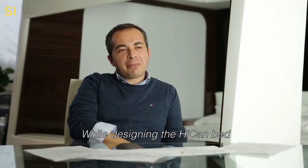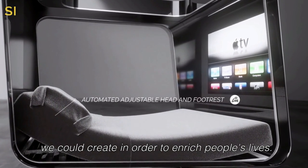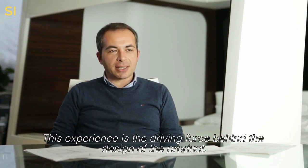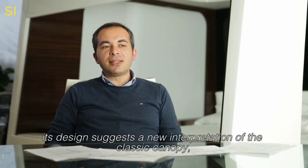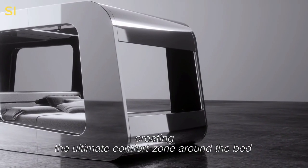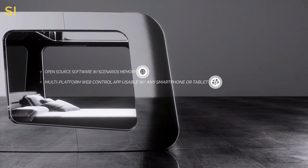While designing the ICANN bed, I was thinking about what kind of experience we could create in order to reach people's lives. This experience is the driving force behind the design of the product, and it comes to life thanks to technology. We named it ICANN because its design suggests a new interpretation of the classic canopy, creating the ultimate comfort zone around the bed and expanding it to a new concept of cocoon.